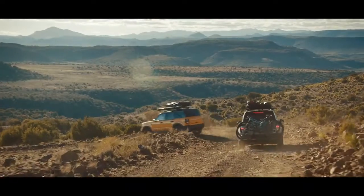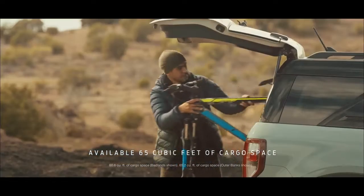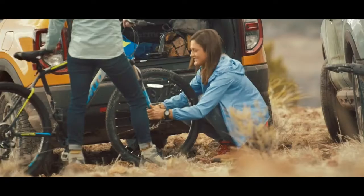I have a lot of gear. The Bronco Sport has a lot of room. With an available 65 cubic feet of cargo space, nothing gets left behind.